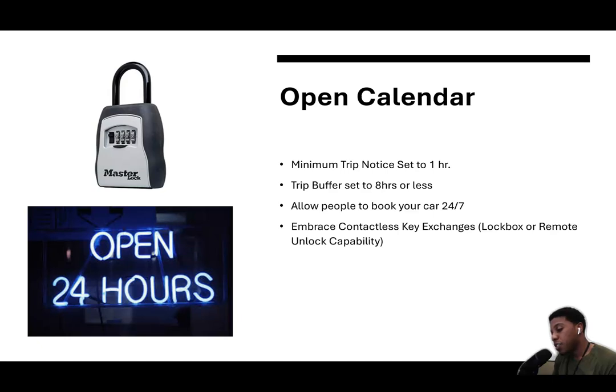But yeah, this is pretty much what I recommend: having an open calendar with very little blocking. You don't want to be constantly blocking off times on your calendar, because your cars are not going to show up high in the algorithm and your cars are not going to get booked.